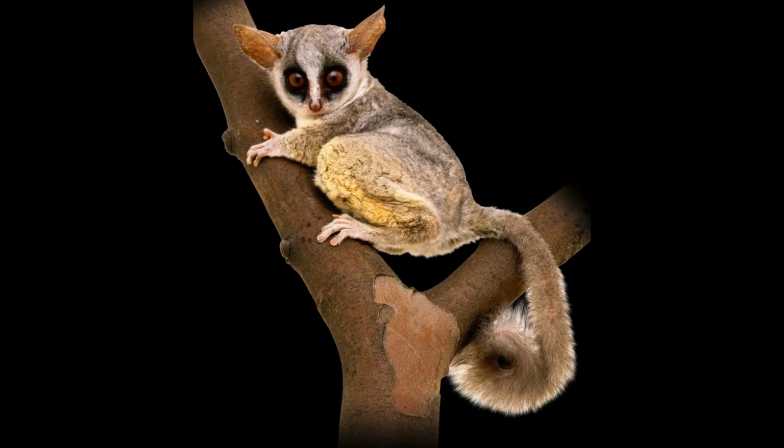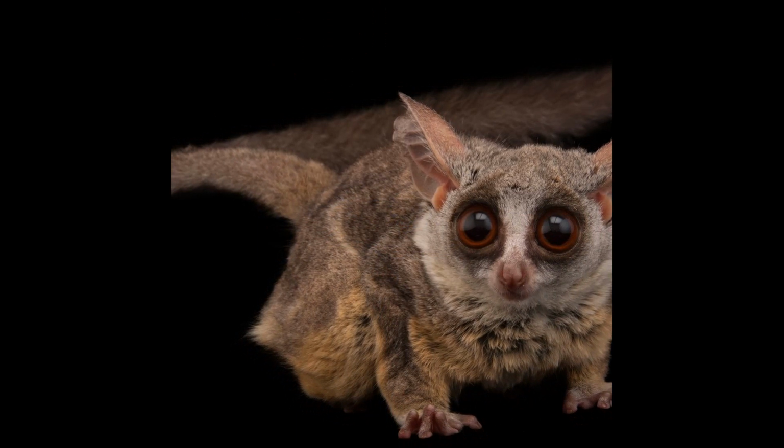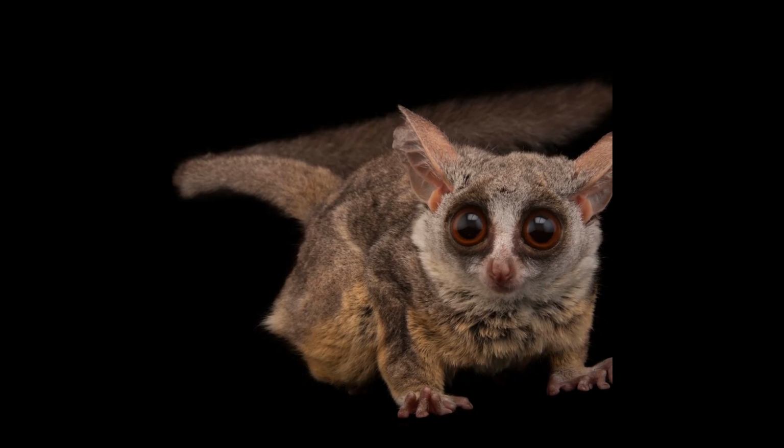Rondo Dwarf Galagos are among the smallest primates in the world. They have an average body length of approximately 12 to 15 centimeters. Their tails are relatively long, measuring about 13 to 18 centimeters.